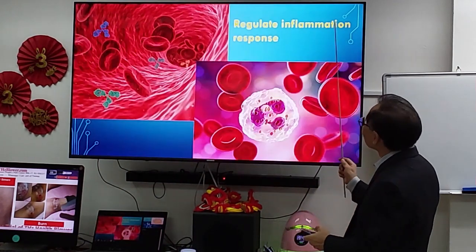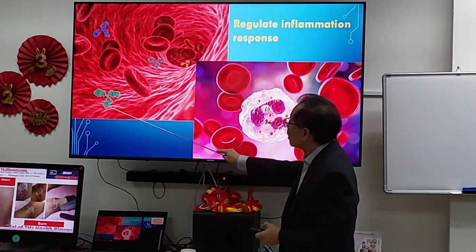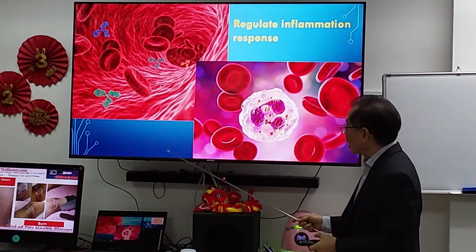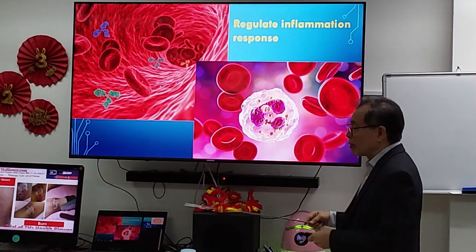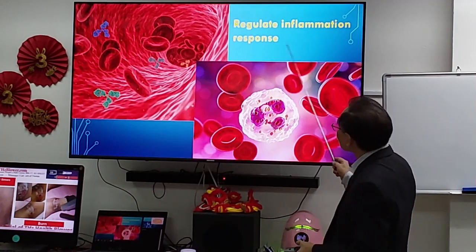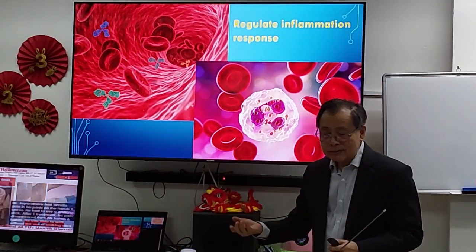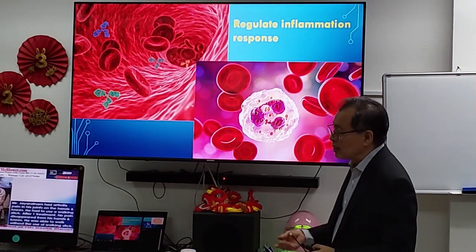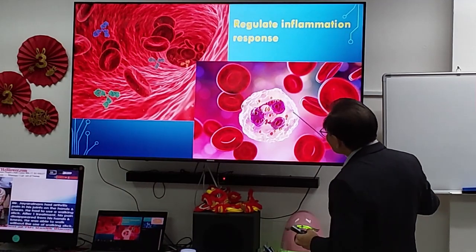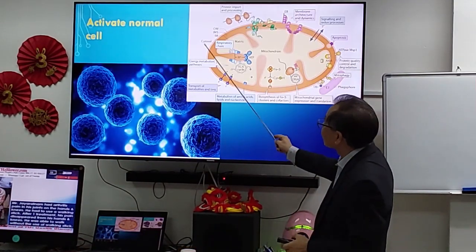So open up blood vessel, then it regulates inflammatory response. In the bloodstream, there are a lot of cells that cause inflammation. They're there to protect us, but sometimes they're hyperactive. When they're hyperactive, you have diseases caused by excessive inflammation, and terahertz is able to regulate them. So diseases that cause excessive inflammation, like autoimmune diseases, lupus, rheumatoid arthritis, calm down, and the inflammation gets reduced as well because of terahertz.